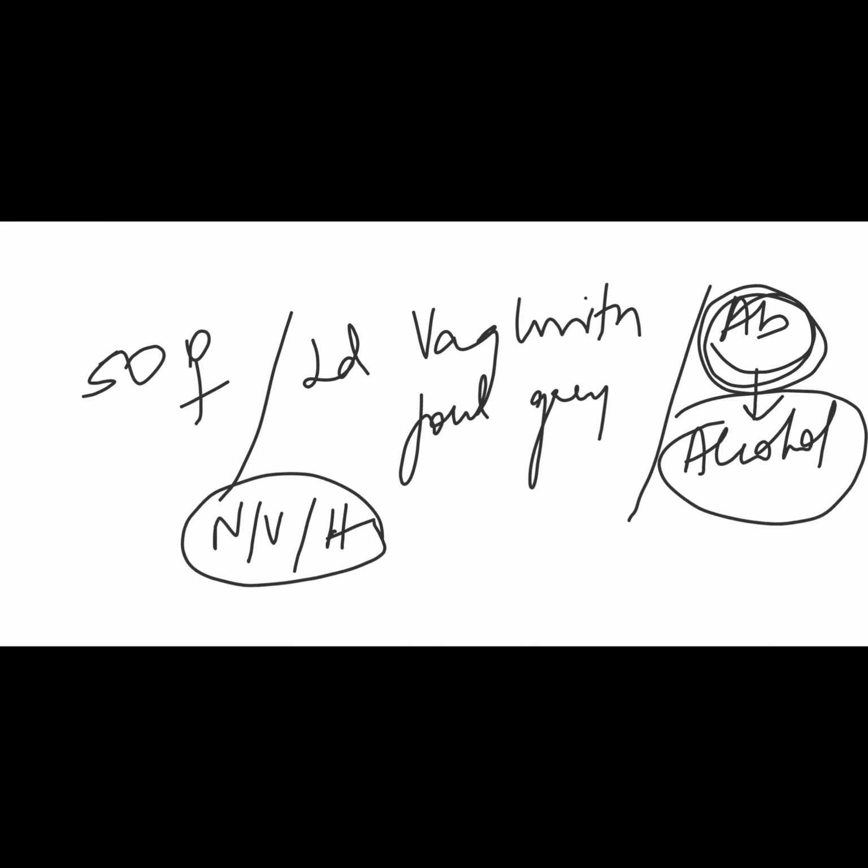So what is basically happening? Which molecule is causing this particular presentation? Or you can tell me what is the diagnosis with respect to micro, and then we'll go to the antibiotic and the adverse effect. So what is the diagnosis here?